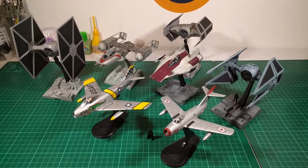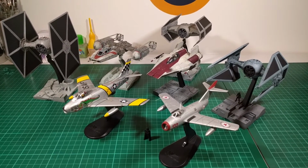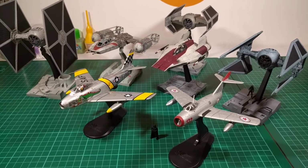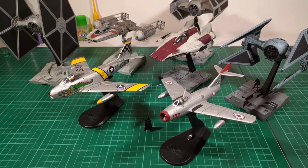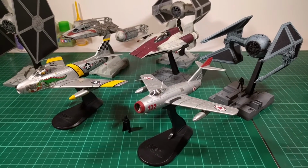Okay, so here we have a couple of the earliest jets, the F-86 on the left and the MiG-15 on the right. And these are actually die-cast models from Hobby Master, so they come pre-built and pre-painted. And that was how I collected military collectibles before I took up modelling, and I've still got quite a few left.